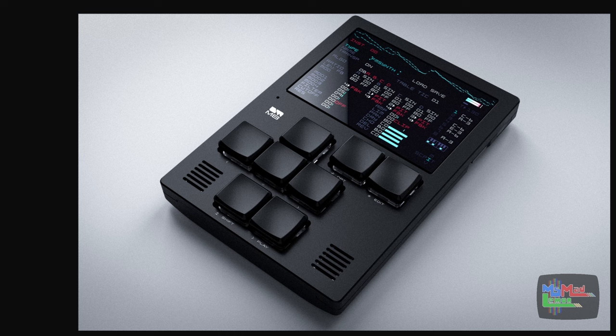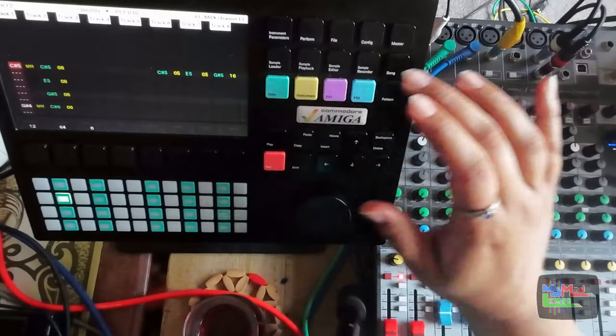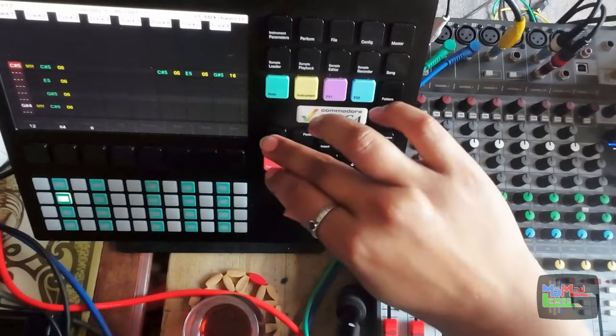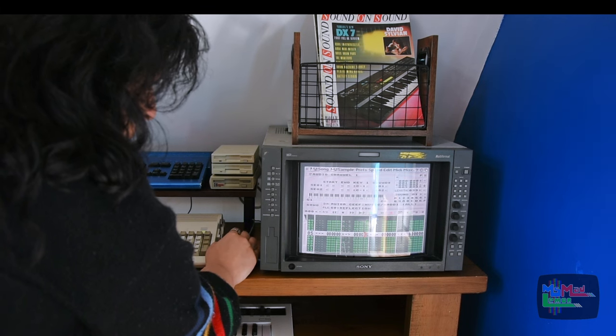It's just a pity it's difficult for me, as I'm not US based, to get hold of this. I've got some saving up to do though. If I do end up getting the Model 2 M8 tracker, I will not stop creating on the Polyend Tracker and definitely not on the Amiga.